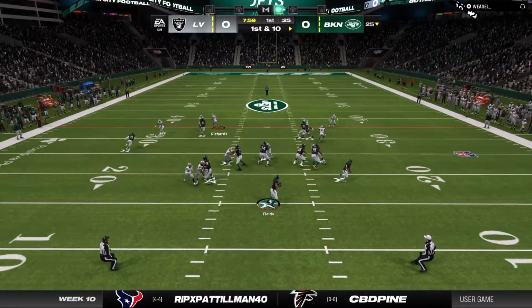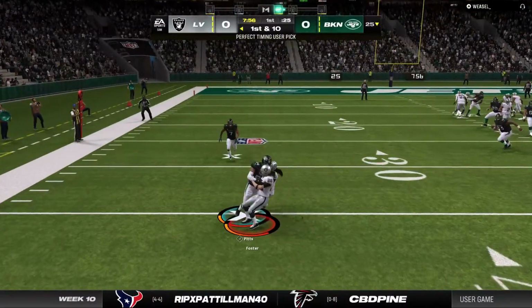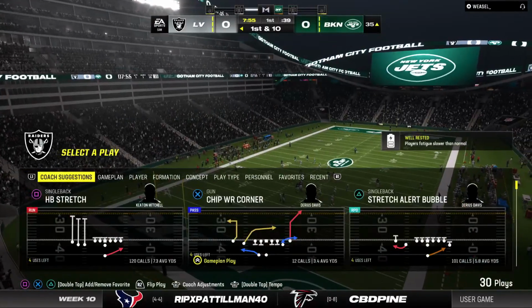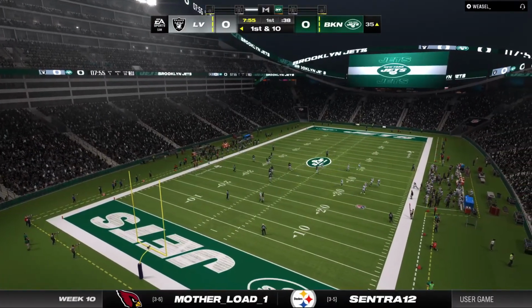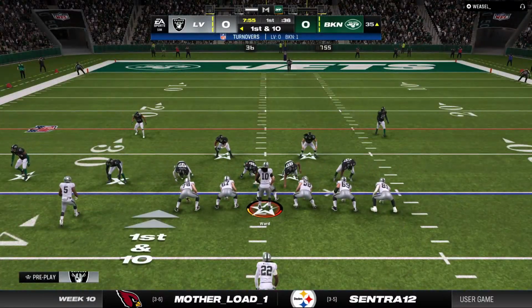Now Fields going to throw on the first play. And this is intercepted on the first play of the game. And his crew will take over with a football at the 35-yard line. They'll take over first down and 10 at the 35-yard line.